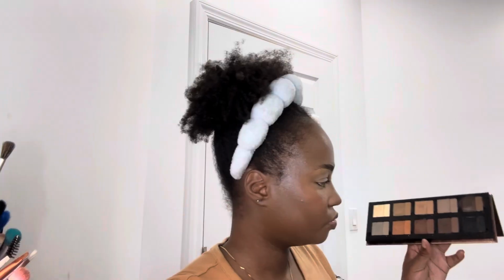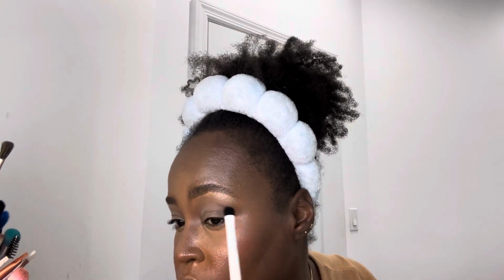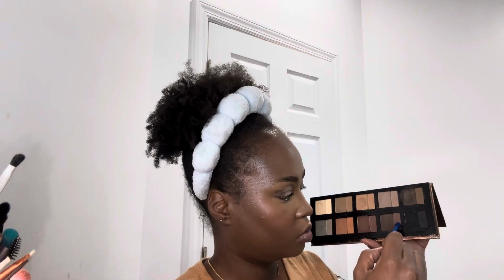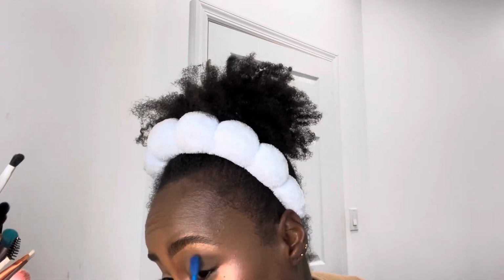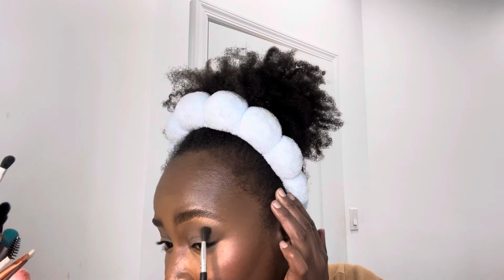Okay, look 3. I am back. I was off nursing my skin. I'm not completely healed yet, but I'm better. I'm using Danessa Groundworks Defining Neutrals just for the outer corner here. We're going to do something simple. Going to do a couple of those warm tone mattes in the outer corner and the crease. And then I'm going to throw one of the shimmers from the Lancôme palette on the lid.